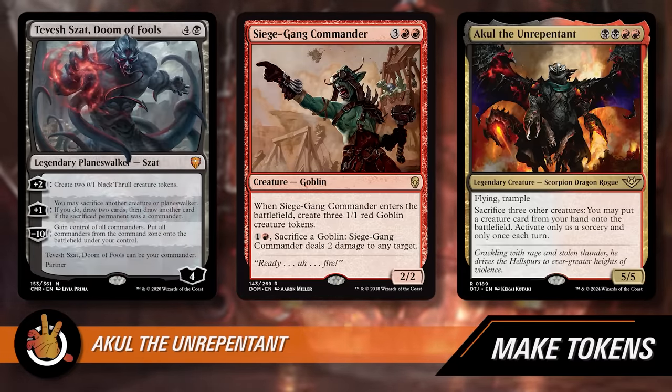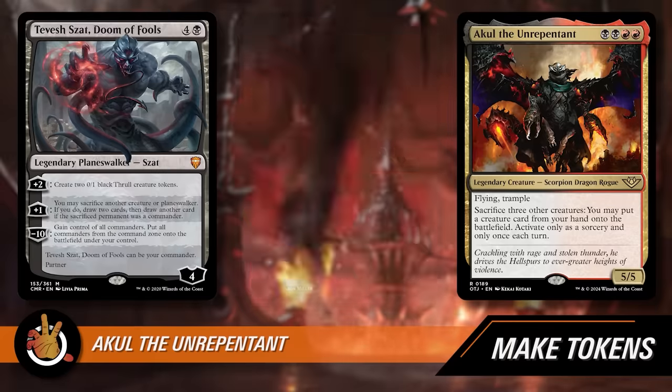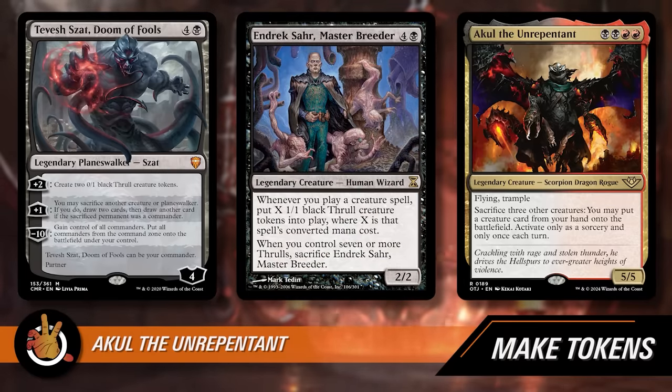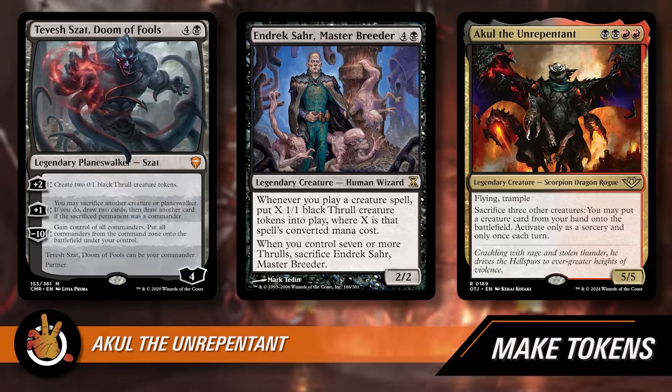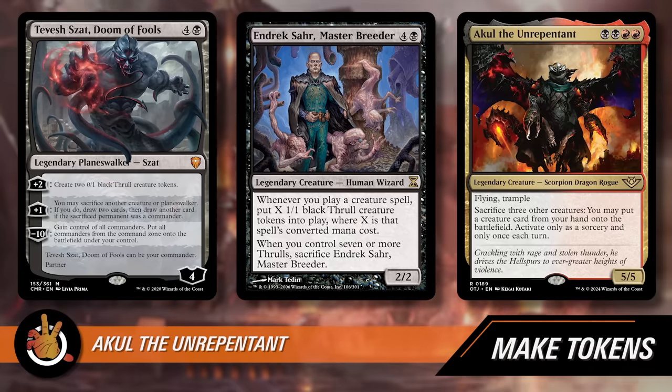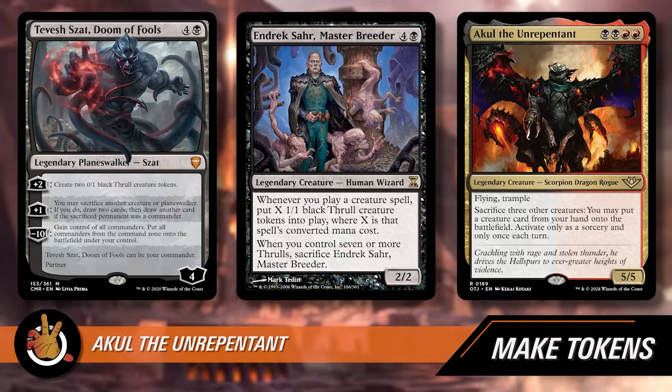And then Tevesh Szat, I just realized, could also do it as a Planeswalker, kind of. Makes two bodies. Or you could even do the five-mana one where when you cast creatures, you make Thrulls. His name is Endrix'ar, Master Breeder. Endrix'ar, Master Breeder, indeed. Would be really good in this deck because you can cast your Akul, make four, and then sack them as soon as they come down.